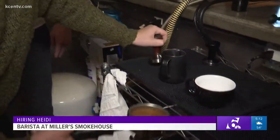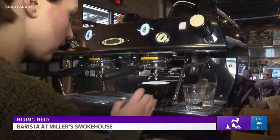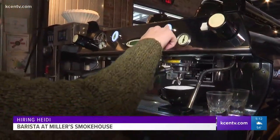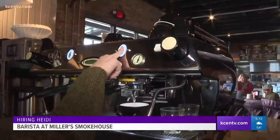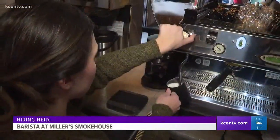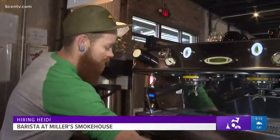Ooh, look at that. Let the brewing begin, if I can figure out how this machine works. Awesome, start your shot. Just one press. Press it one more time. There we go. I prepared the milk as I waited for the coffee to brew. Oh, it's steaming. Now to the final step.